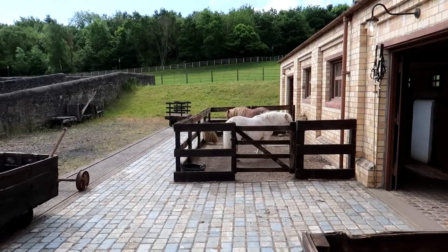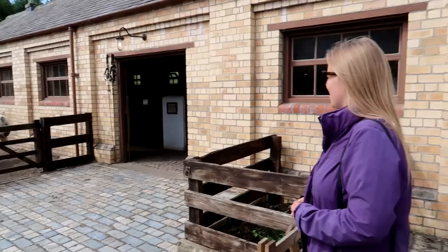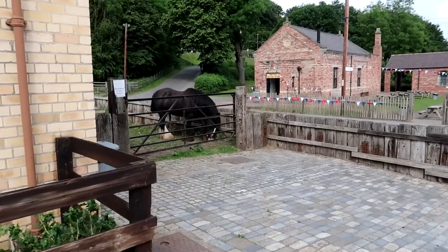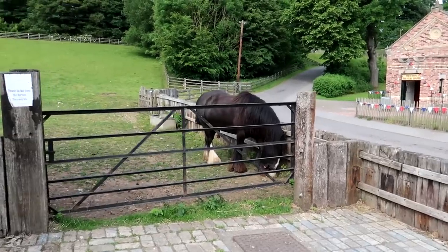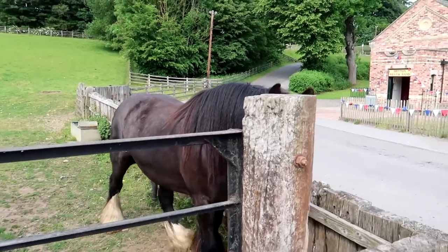So we've got some ponies just over here as well. Charlotte was like, I don't think they're real, but they are. They're standing still over there, but it's very nice around here. Big horses over here as well. Look at him. Oh my God, I'll tell you what, he's massive. Look at that. Oh, blimey. You're right there, just hanging in there.